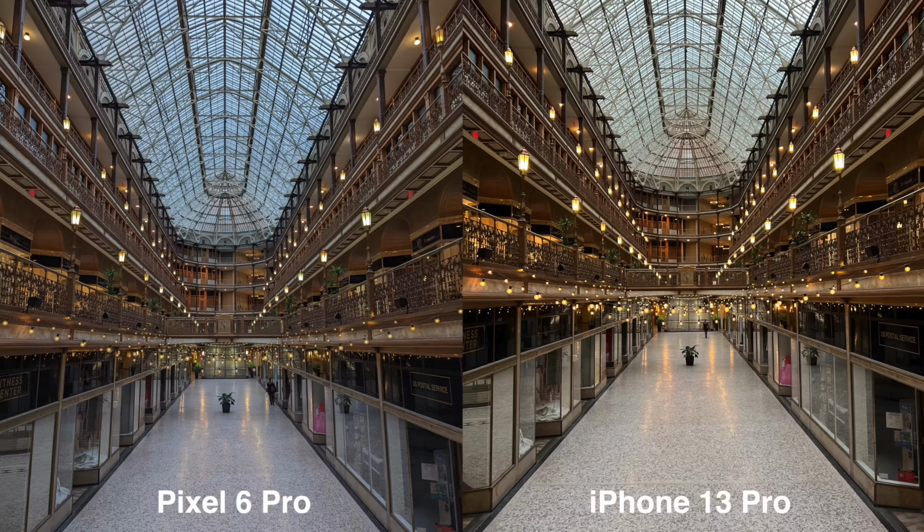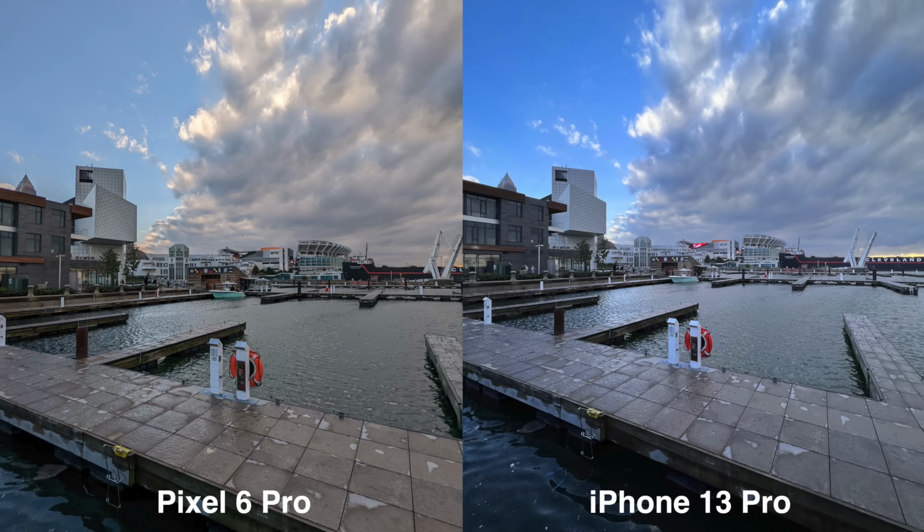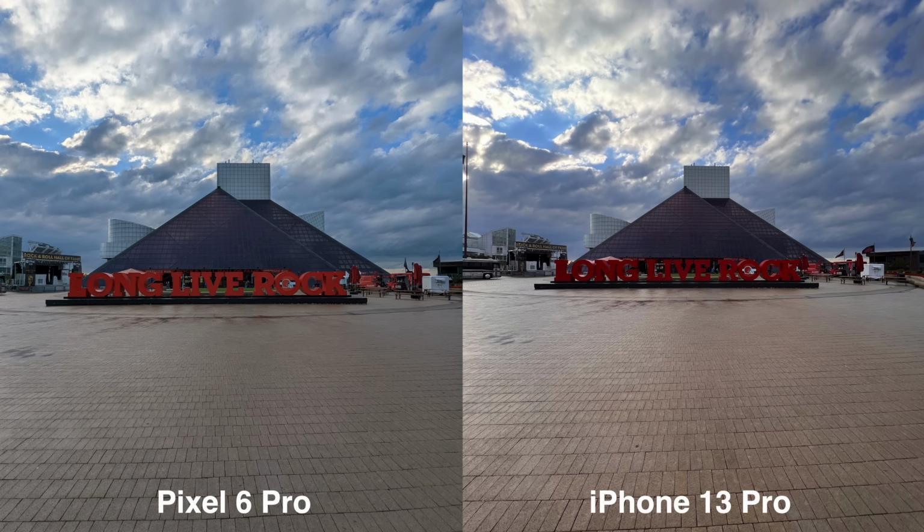From a standard point and shoot scenario with the normal wide angle main lens, these photos are kind of a pick your poison or personal preference. For me, it's kind of a 50-50 split. I don't want to make it seem like I'm copping out here, but it really is just a 50-50. I can pick either one and they're fine for me. The ultra wide angle lenses are also both a toss up for me. You're not going to notice that big of a difference with either camera.